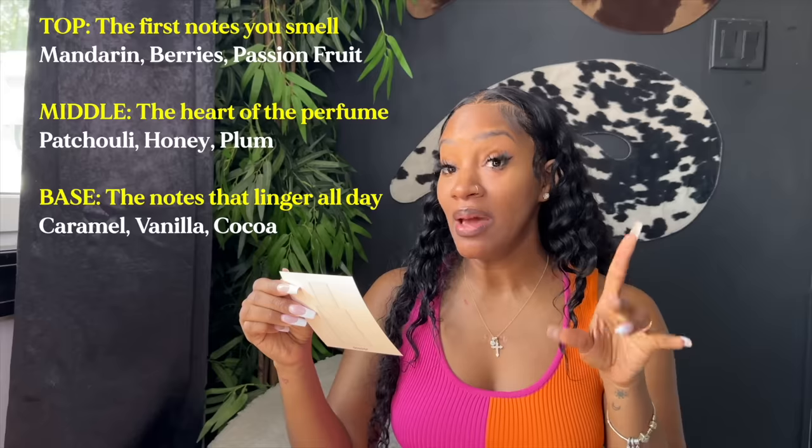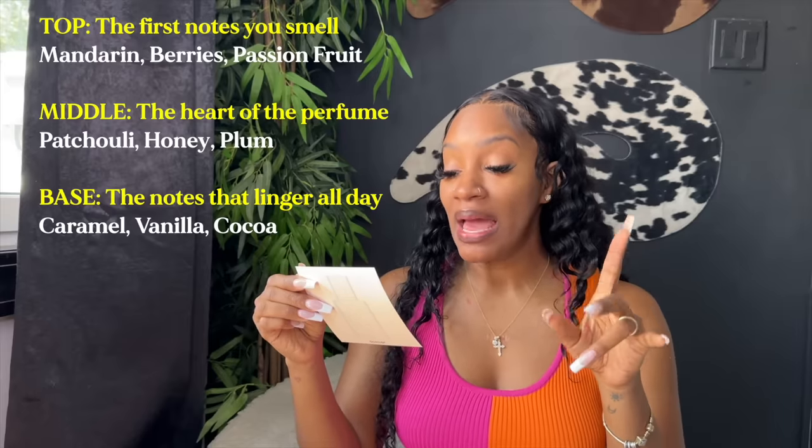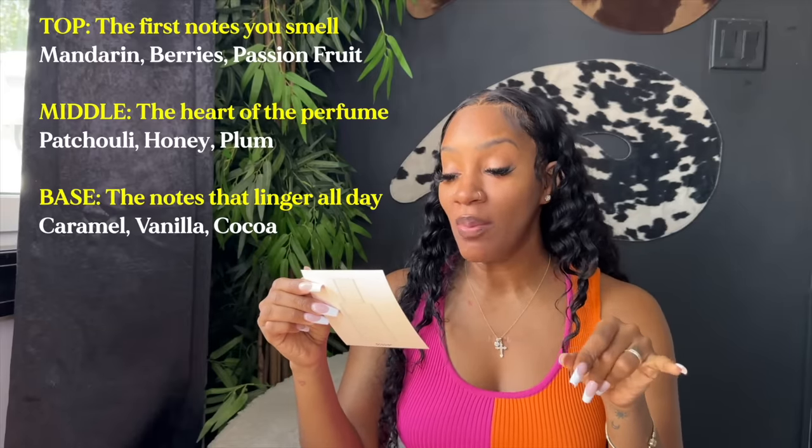Oh, girl. Okay, so this is definitely a girly fragrance, but it has like a hint. I knew it had berries. The notes in this one are mandarin, berries, passion fruit, patchouli, honey, plum, caramel, vanilla, cocoa. That is exactly how it smells. Cocoa, vanilla, berries. Like you're smelling each different note. Oh my God. I love it.